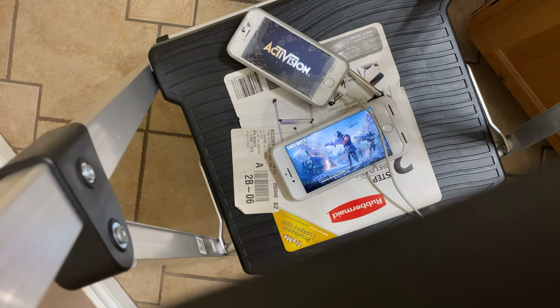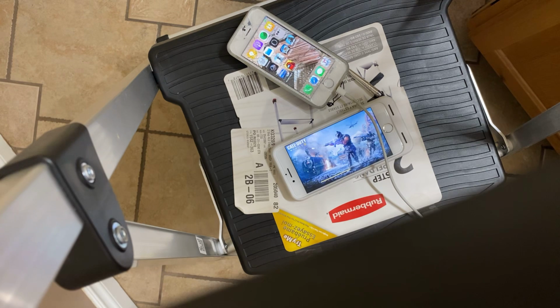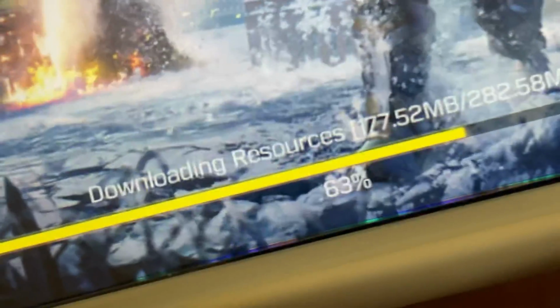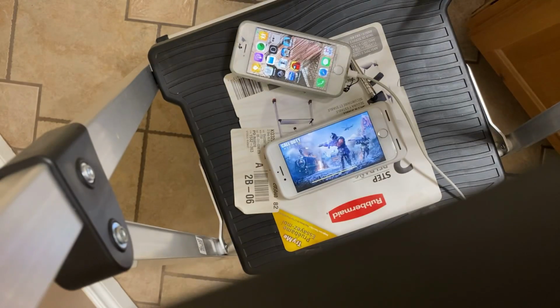Now, okay, the Call of Duty download takes a while, so we can't really count this. But let's just see how fast we get to the download screen. Yeah, the 5S will keep crashing consistently because it can't load the game. The phone's incompatible. But as you can see, our 7 is downloading the game. We got our percent marker. It's downloading our resources, and this will use battery, keep in mind. Obviously, it's a game, so it's going to use your battery a little bit. Our 7 is still loading the game, and it's taking a little bit of time.